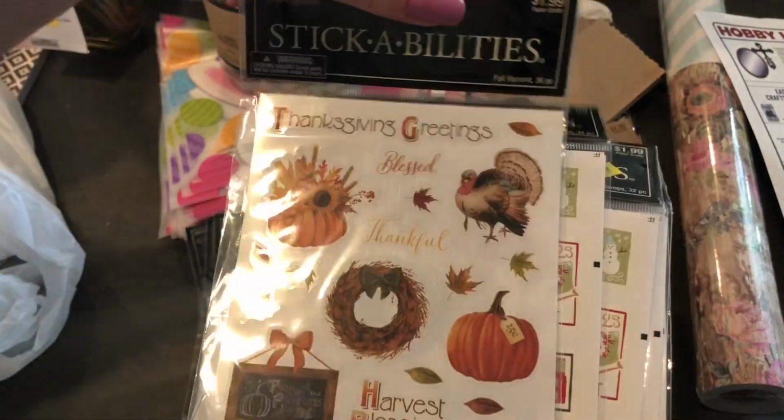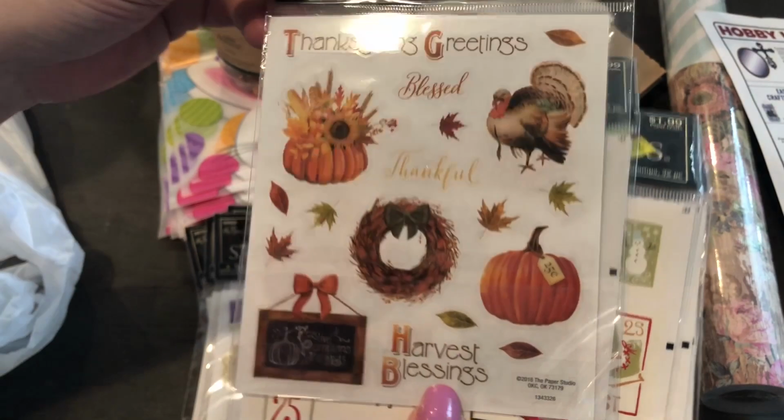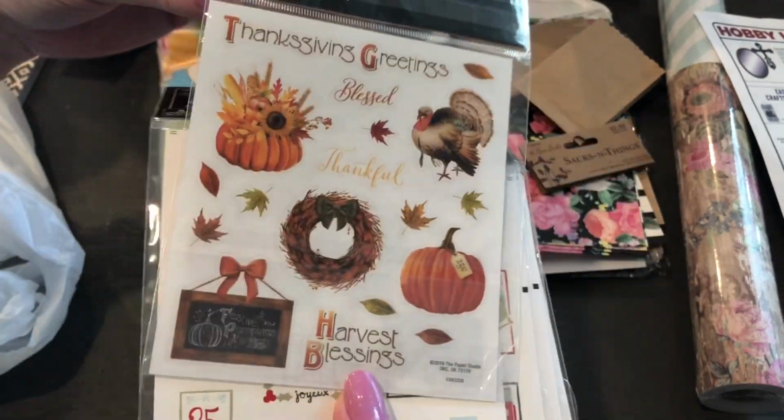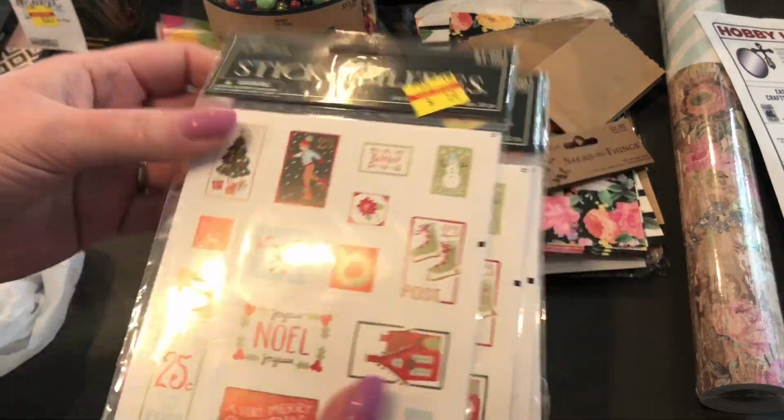Thanksgiving. You're like, Thanksgiving? But I don't get to go to Hobby Lobby often. So when I do, I just grabbed it, and it was half off, and so I can't run over there when it's, well, I could, but just grabbed it when I was there.